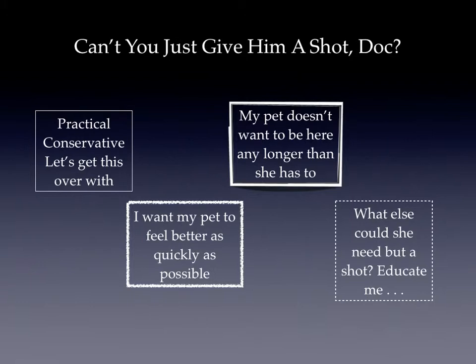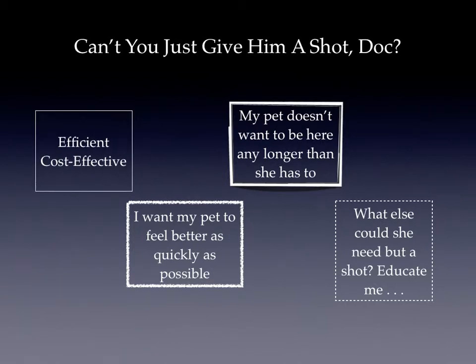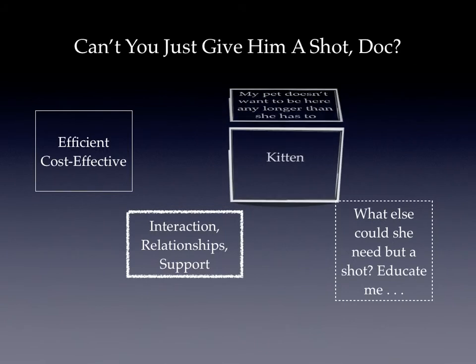Was he a hawk, an owl, a kitten, or a dog? Again, a hawk, practical, conservative, let's get this over with. And he's asking that because he's efficient and cost effective. How about, I want my pet to feel better as quickly as possible? That's a dog. And dogs are interaction, relationship, and supportive. How about the client that says, my pet doesn't want to be here any longer than she has to? Well, that sounds like a kitten, right?